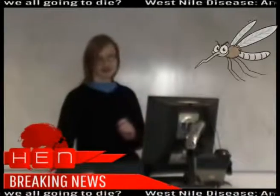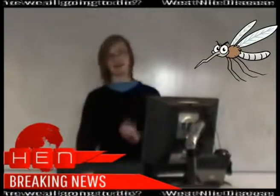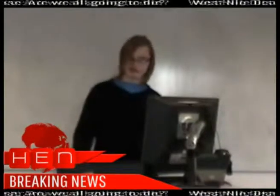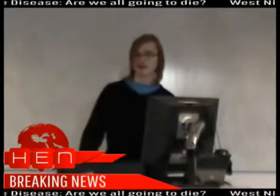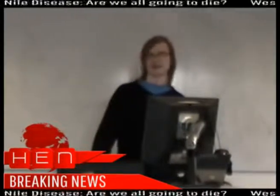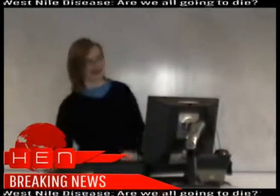The virus's mode of transmission is through various species of mosquito, which become infected after taking a blood meal from infected birds. Although rare, there are also instances of the virus being transmitted from mother to baby via pregnancy or breastfeeding, organ transplants and blood transfusions. However, it cannot be spread simply by close person-to-person contact, so no need to lock yourself away just yet.